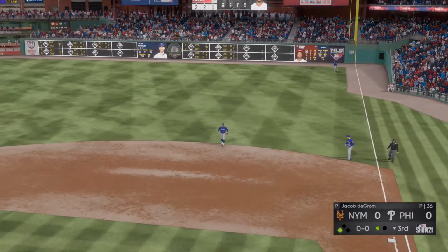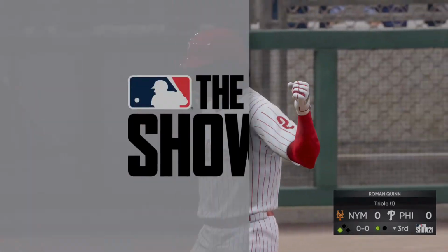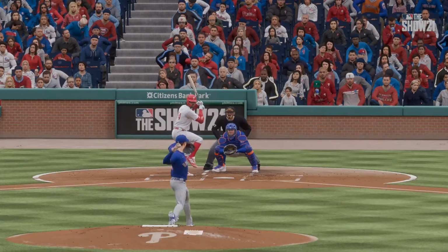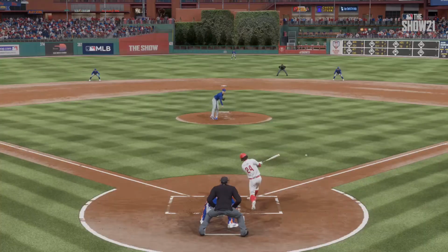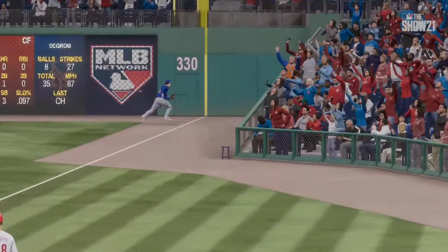And he's going to get there. And there's your winning run at third now with only one away. And that's his first triple of the season. The way he exploded out of the box, you knew he was determined to get to third, and he made it happen.